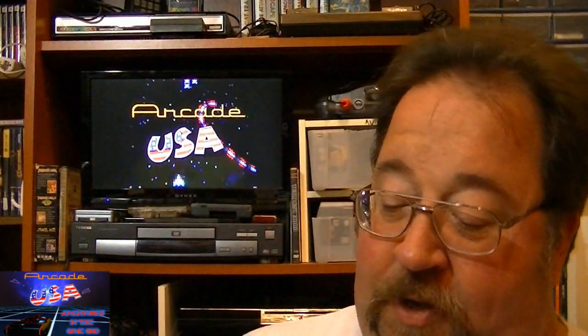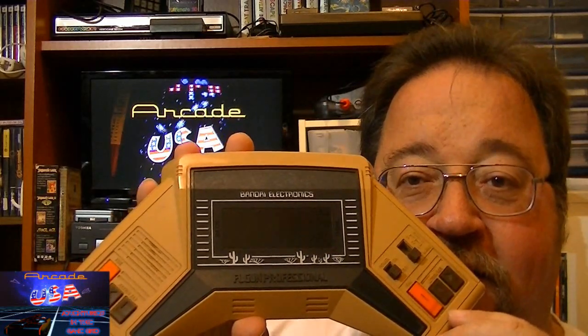And I got some cool handheld games. The first one I picked up is an FL Gun Professional by Bandai Electronics. It's basically Gunfight in VFD form. So remember the old arcade game, Gunfight? You had the 2 cowboys on either side of the screen going up and down. You had cactus as barriers, and you had a chuck wagon move up and down. You try to shoot each other.